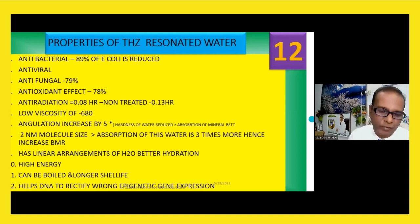Now, the properties of terahertz resonated water. It has got a lot of beautiful antibacterial properties, antiviral properties, antifungal properties, antioxidant properties. Now, I was talking to you about the ORP, right? The oxygen molecule. That's what happens when your water is energized. And it has got an anti-radiation and it has got a very, very low viscosity.